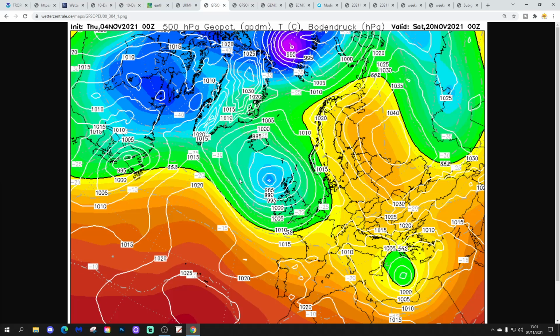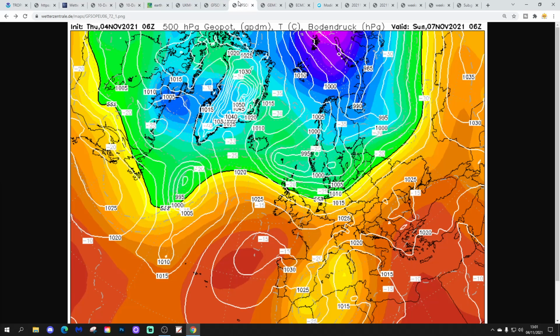So beyond day 10, there's definitely a shift to really unsettled weather, with deep areas of low pressure bringing heavy rain sweeping in from off the Atlantic Ocean. But of course, that's beyond 10 days away. That's a long way out. And before that, there is actually quite a lot of high pressure influence from the south and the southeast.